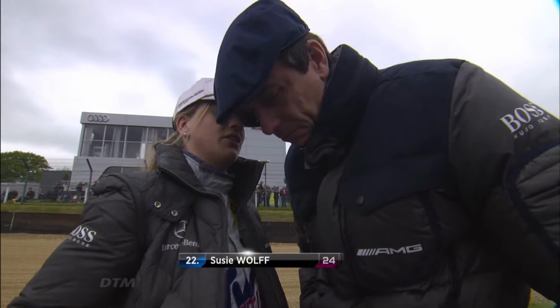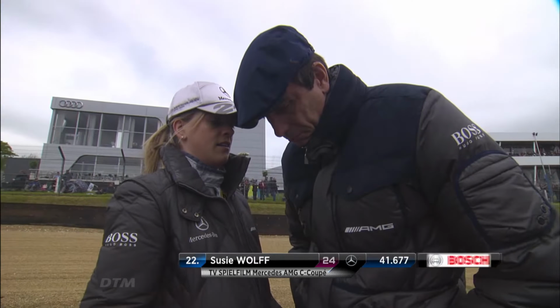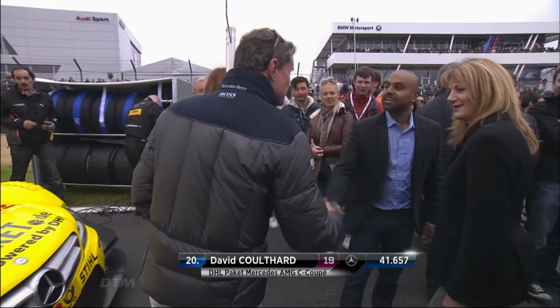Susie Wolff's got something to discuss in the warm-up. She was caught speeding in the pit lane, so she has gone back, well, in theory 5 places, but in reality just the 1 place, switching sides with Rahal Fry.